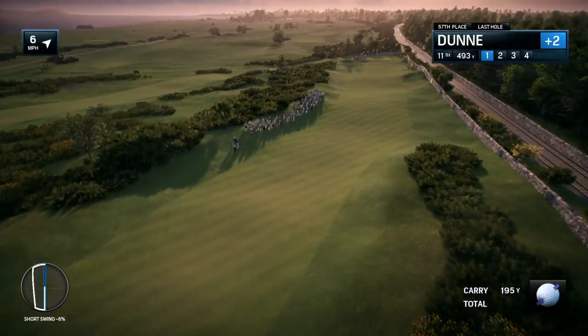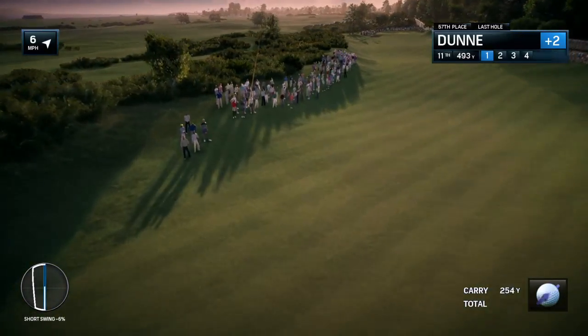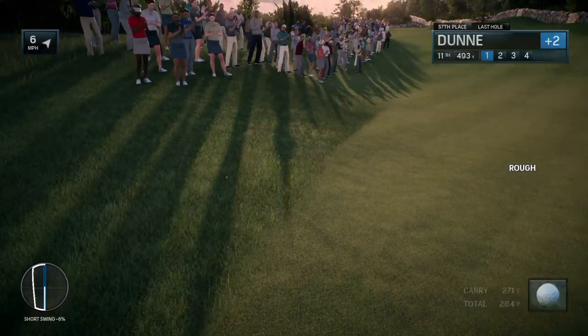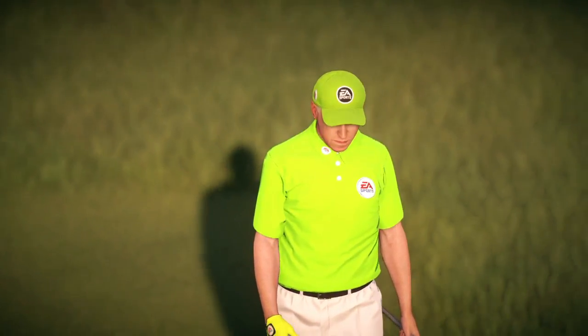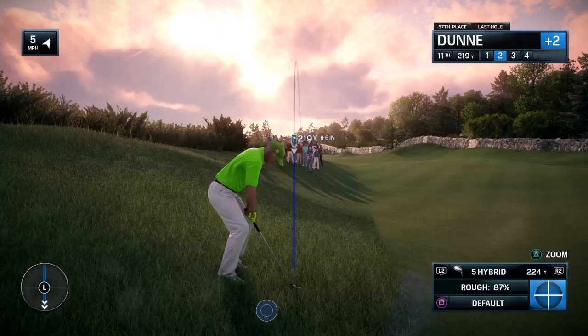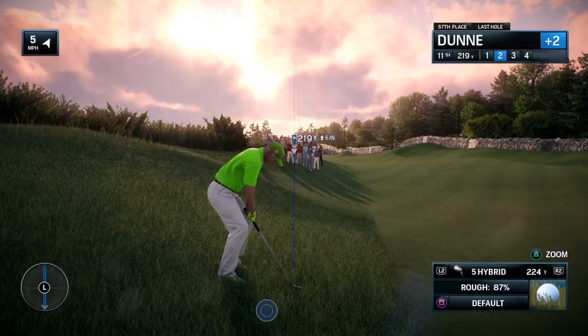Like the looks of this one. Oh, yeah. That one ends up in the rough. That went sideways. Second shot coming out of the rough here.